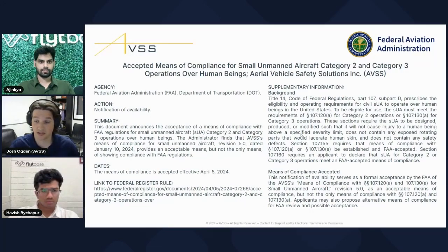Funny story, when they looked at pre-kinetic energy levels, they went back to existing research, I think from the 80s, and they were looking at figures from space junk and basically said, okay, this 25 foot-pound or 11 foot-pound pre-transfer kinetic energy is what we're going to set as metrics. And this is what the means of compliance is. And so we're the first parachute recovery system company in the world to have this.